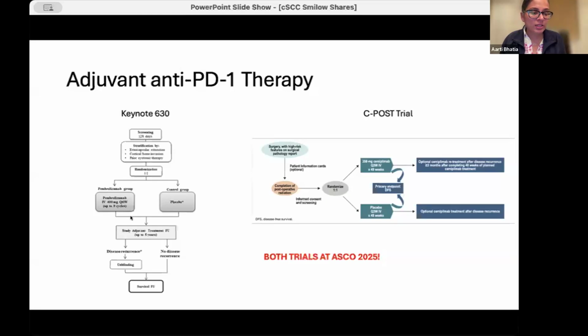The Keynote 630 trial was reported to be a negative study by Merck, while the CPOST trial, which was by Regeneron, was a positive study and actually demonstrated a 68% reduction in the risk of disease recurrence. So it will be interesting next month to contrast the patient characteristics, median time from RT completion to immune checkpoint therapy, maybe other clinical and pathologic factors that may have accounted for the differences, the stark differences in outcomes using very similar agents in what seems like a similar patient population.